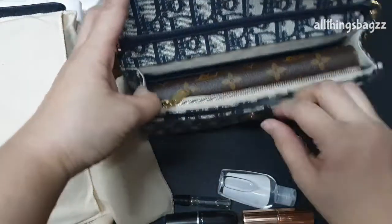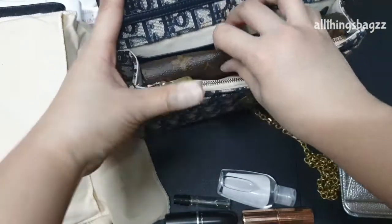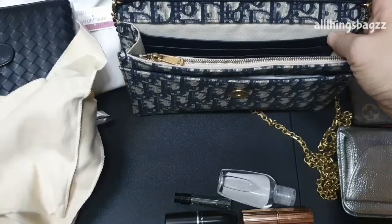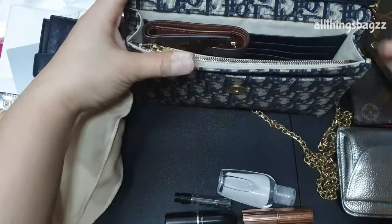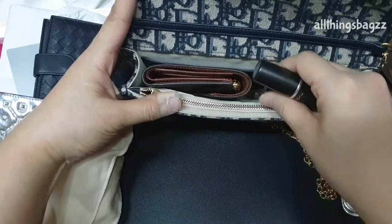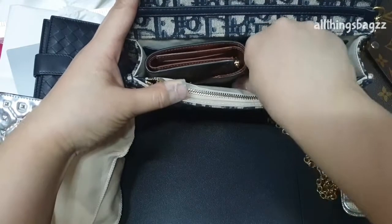Yeah, it does. And the phone is in here, so if you would like that kind of arrangement, you can also do it this way. I also have my Louis Vuitton Victorine wallet, and it actually also fits inside. If I put it upright like that, I can fit all my other essentials as well. Keys, car keys, another small pouch would fit, so that works.